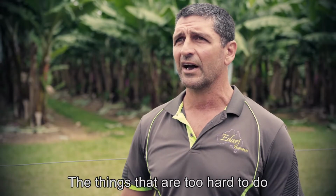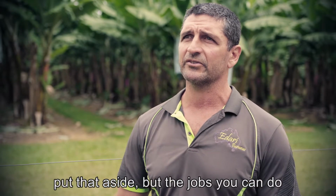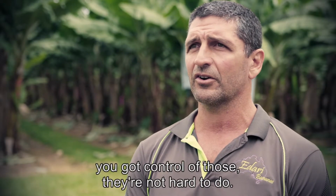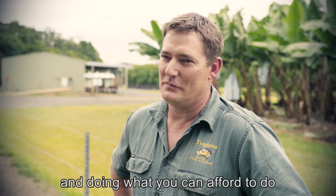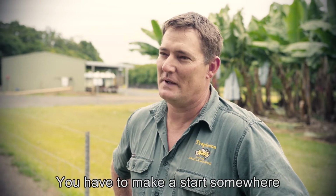The things that are too hard to do, that are out of your control, don't worry about those. Put those aside, but the jobs you can do, such as your footpath, your signage, your designated entry points, you've got control of those. They're not hard to do. So I think starting with small steps and doing what you can afford to do is better than doing nothing at all. Most definitely. You have to make a start somewhere.